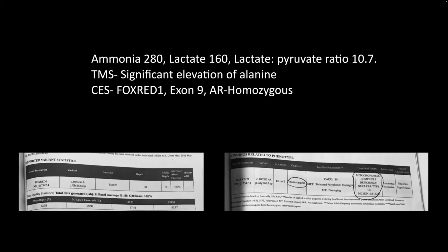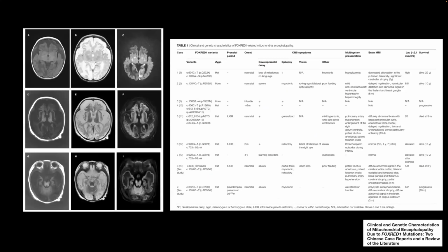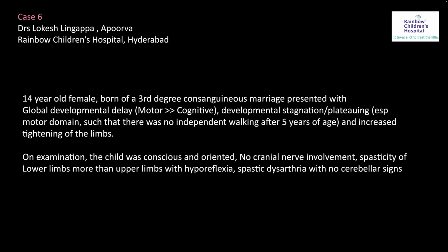Okay, since limited cases are reported, I don't think we have others here with similar experience. So that's the FOXRED1 gene with imaging and clinical, almost a clinical match. All right. If there are no further comments, I'll move on to our next case. Okay, Apurva, over to you.